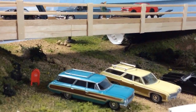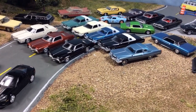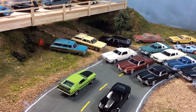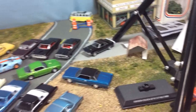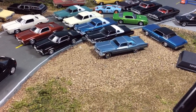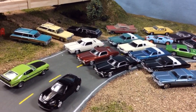Once that layout's done, this layout will be going to Goodwill or possibly to a local collector who is interested in paying me for it or trading me for it. I would include the paper house on this one, which is buried. So if any of you are local and you're interested in this layout and you have something you want to trade or cash, let me know. I'll hear you out. It doesn't have to be a chase car. Just something that I like.